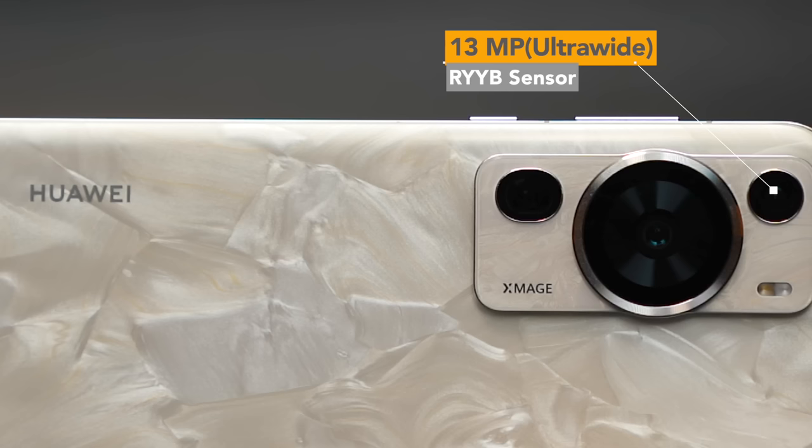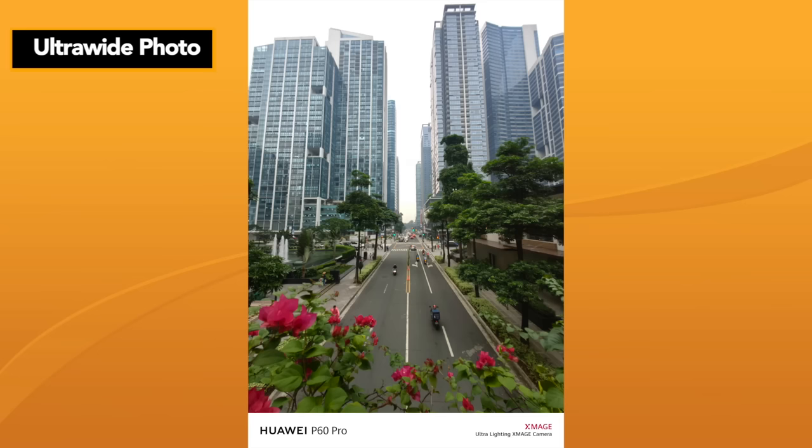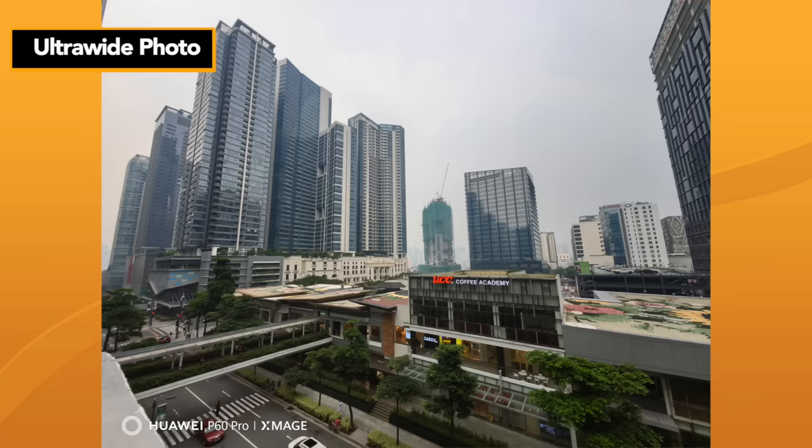And of course, meron din siyang 13MP ultra-wide angle lens. Of course, for you landscape-loving photographers out there, meron po siyang ganito. You will need this, no? Kapag masyadong maskip yung lugar, kung gusto nyo yung mga building shots, kompleto po ang arsenal ni Huawei P60 Pro.